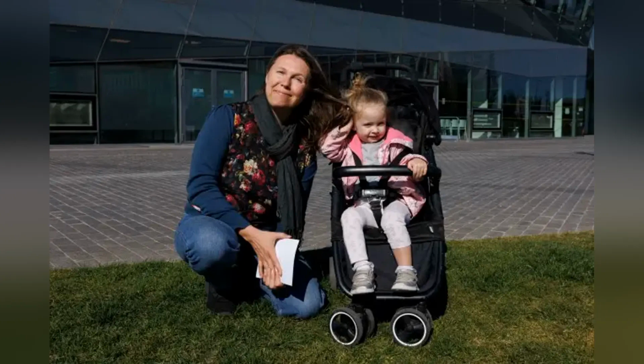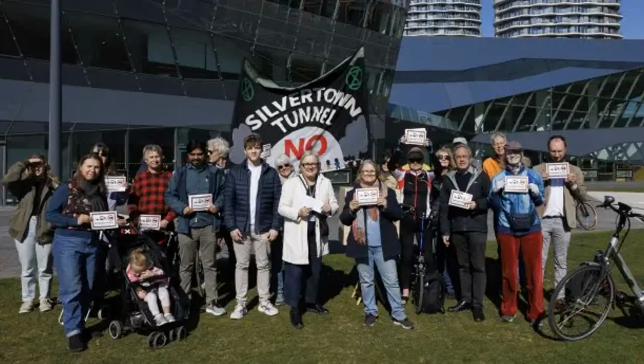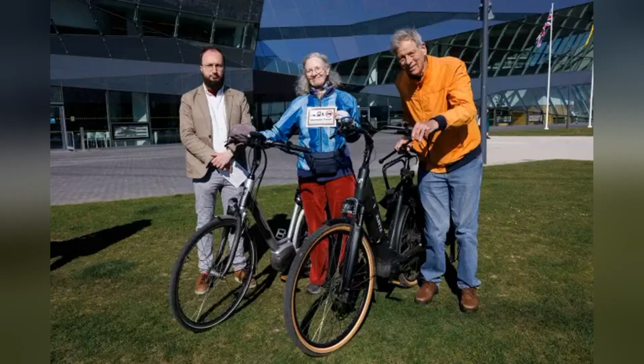Up next, London now has a new river crossing after the Silvertown Tunnel opened to drivers today, but locals fear it will increase pollution and congestion. The Silvertown Tunnel has now launched after more than a decade of construction and even longer planning.